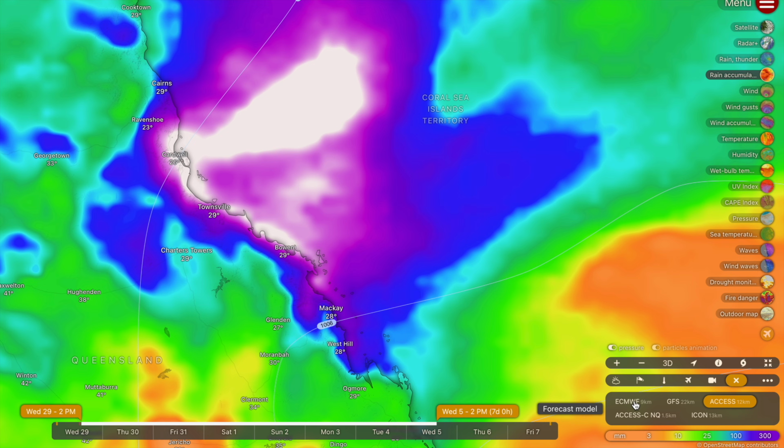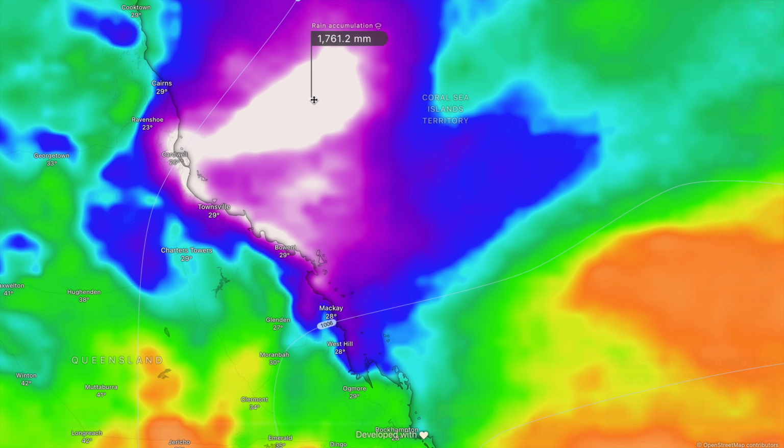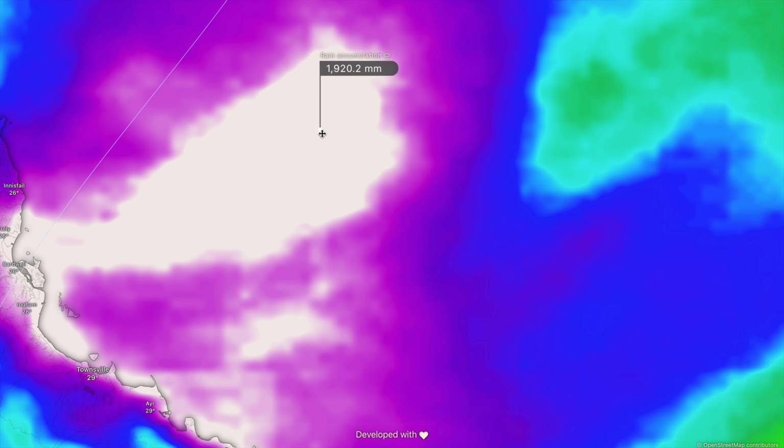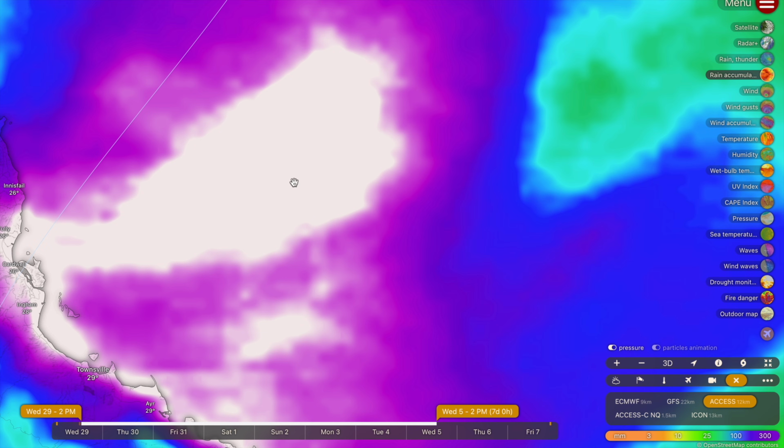So some really significant falls are expected, but take them with a grain of salt. Those ones that I've listed for central Queensland are certainly on the side of the worst case scenario here. They're from the axis forecast, and you can see the axis spitting out 2,300 or 2,400 millimetres in the core of this low pressure system, which is exceedingly unlikely. That's some really significant falls indeed.